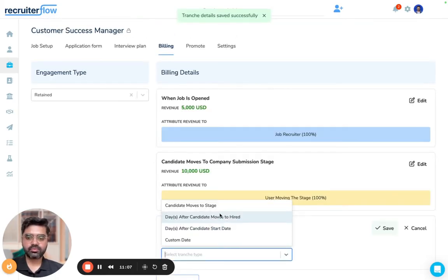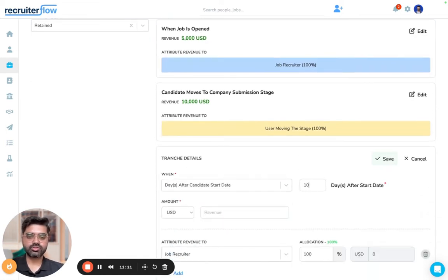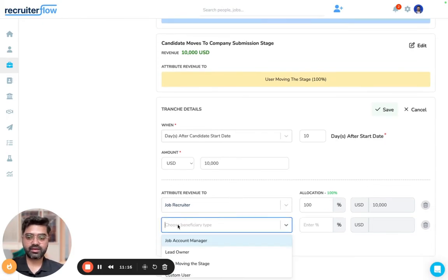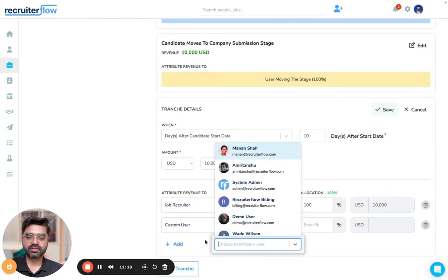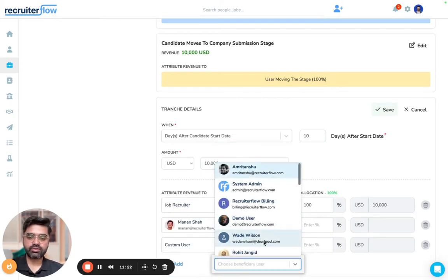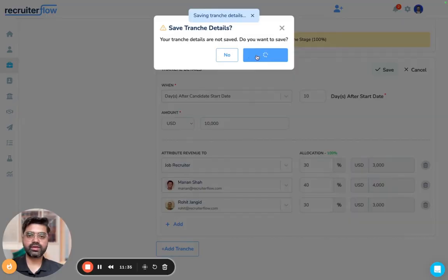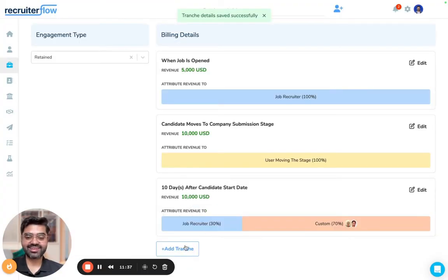Now I'm gonna add one more tranche for, let's say, when the candidate starts the job, 10 days after that. I'm gonna add $10,000 again and I'm gonna attribute it to a custom user. So what this does is you can just pick any user from your organization. Let's say I pick one, and Rohit, 40%, 30%, 30%. So the allocation is 100% again. And finally, you have to save the tranche after creating it.